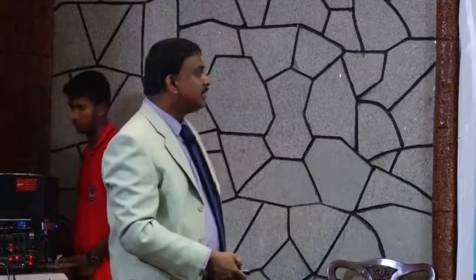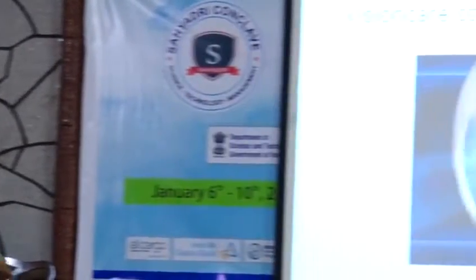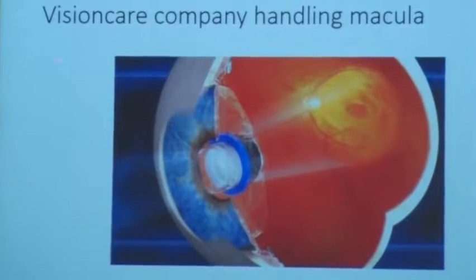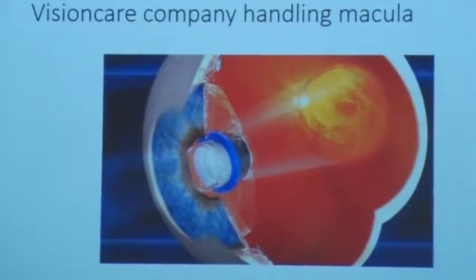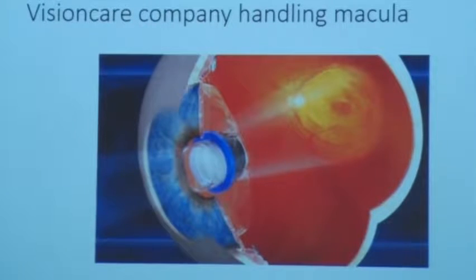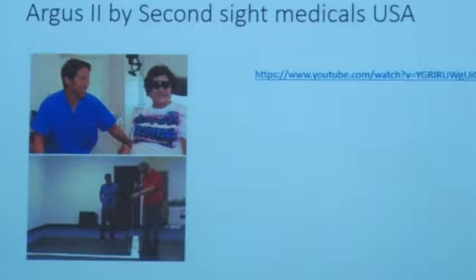Okay, so that's it. We have a lot of products in the market. This is not a technology which is there only in the labs. A lot of products are there. That means technology has matured. Vision Care has this product. You can buy it, but the cost is very high, $100,000. $100,000 is basically 50 lakhs, close to 50 lakhs. So this thing you play it, let's see whether it plays well. But I want this whole video to be played so that you will understand this.